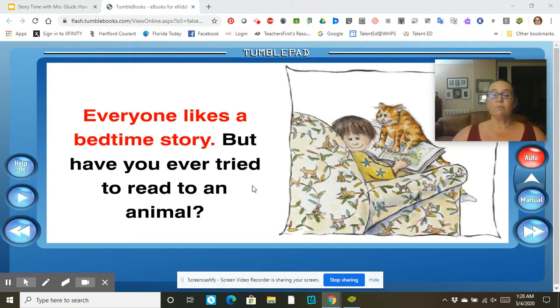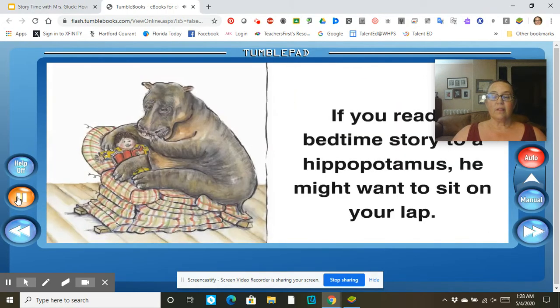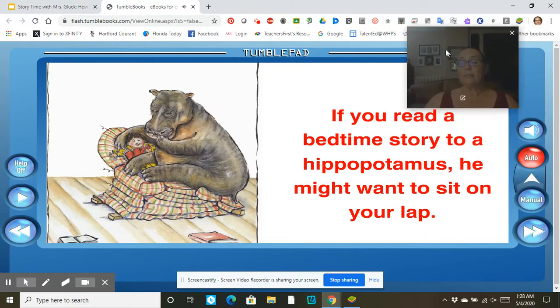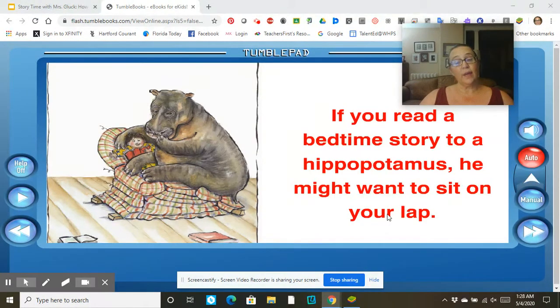Everyone likes a bedtime story, but have you ever tried to read to an animal? If you read a bedtime story to a hippopotamus, you might want to sit on your lap. Ooh, that looks a little heavy and hot.